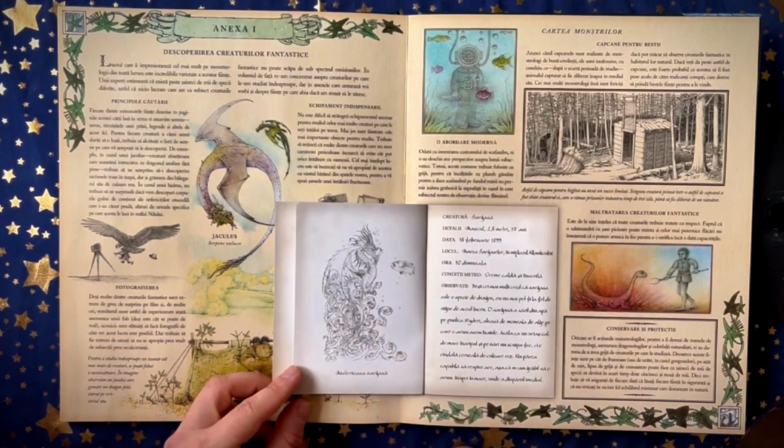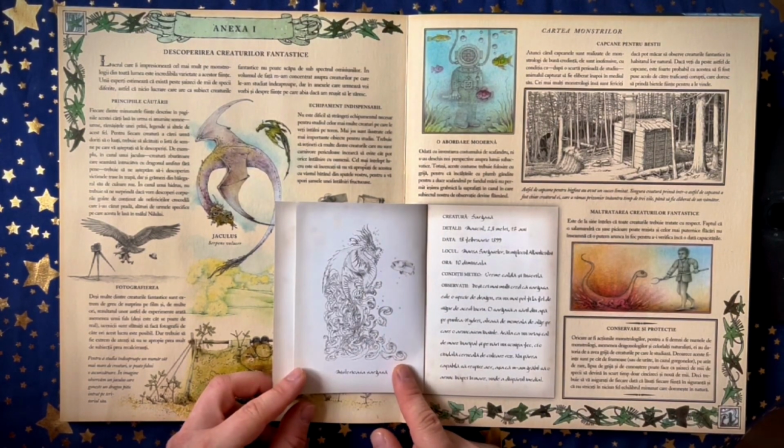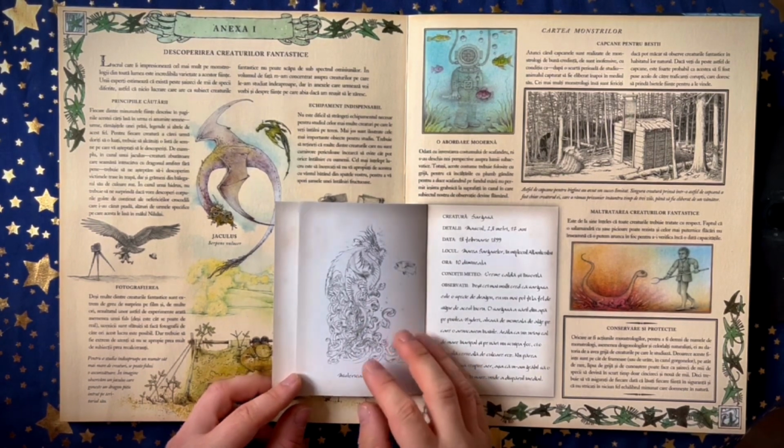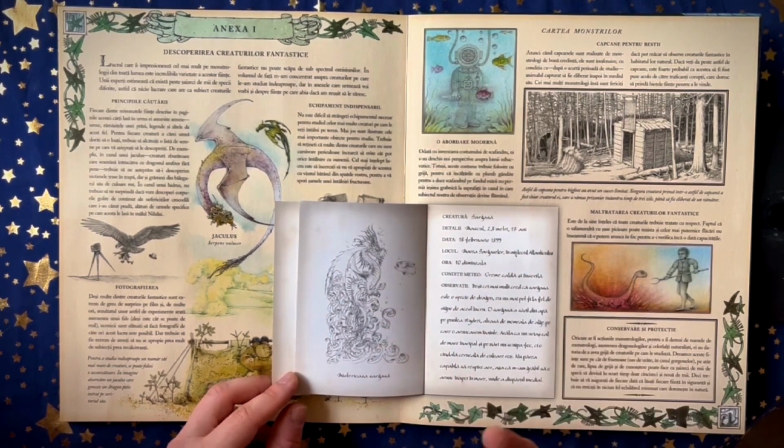And we also have, it looks like a dragon, so it's a type of dragon. Again, the same. So you can do your own journal.